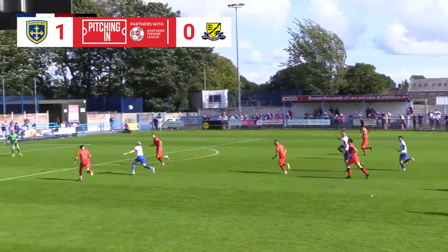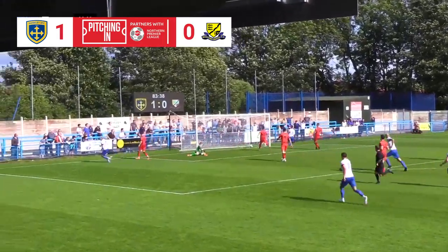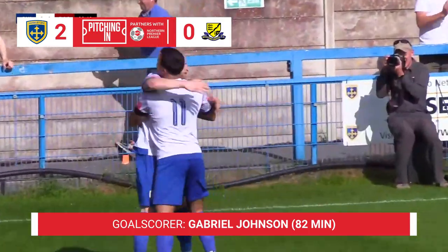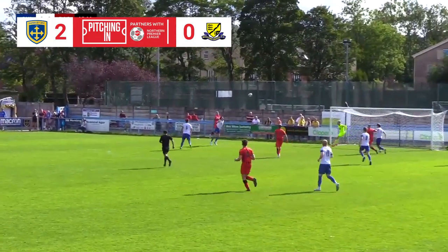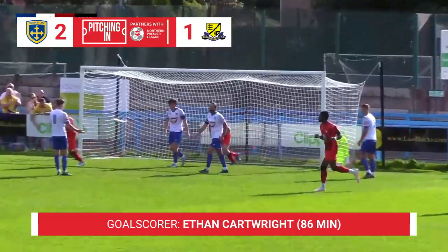Denton didn't get on the ball, actually, but it's fallen to the feet of Gabriel Johnson, who's turned his man. He's inside. He puts the ball around him, and he slots it into the bottom corner. Baysford fall asleep once again. Going along to Callum Murphy instead. Baysford with a chance, and out of nowhere, they've got a goal back.